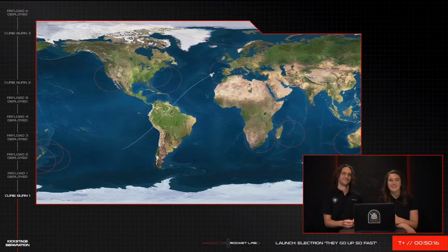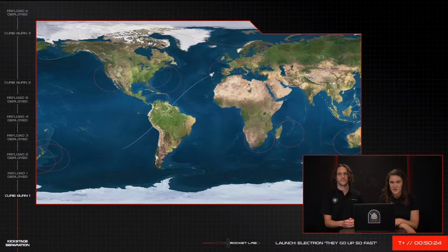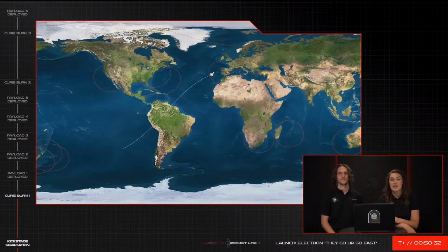But even then, we are still not done, because after payload deployment, our operators in mission control will issue a command to transition the kick stage into spacecraft mode and begin our secondary mission objective to test out new systems on our own satellite. This Photon will build flight heritage across its subsystems for our capstone mission to the Moon for NASA this year, as well as our private mission to Venus in 2023.